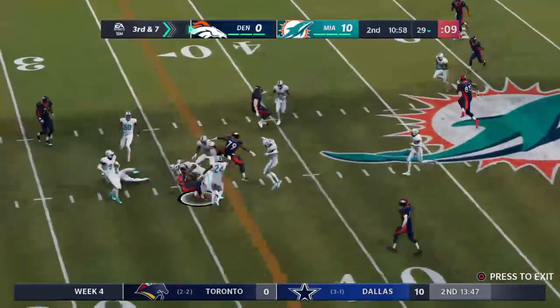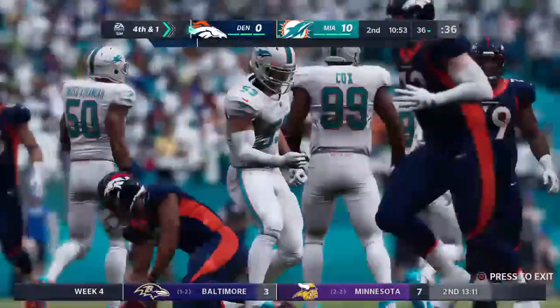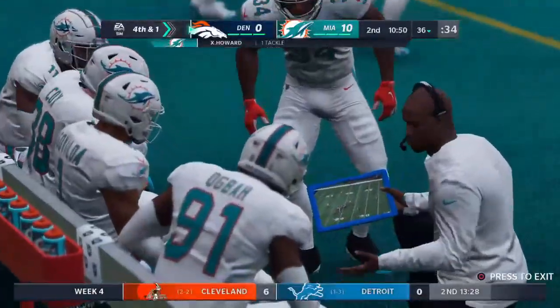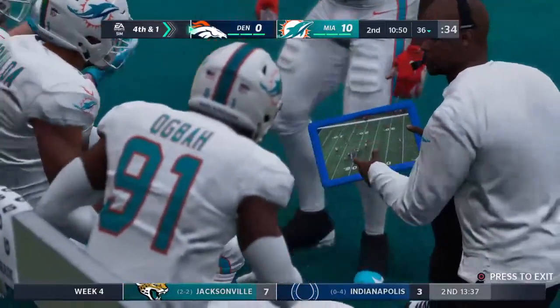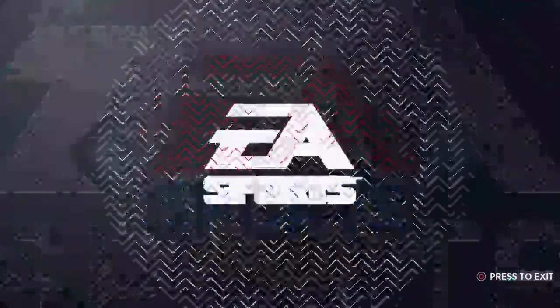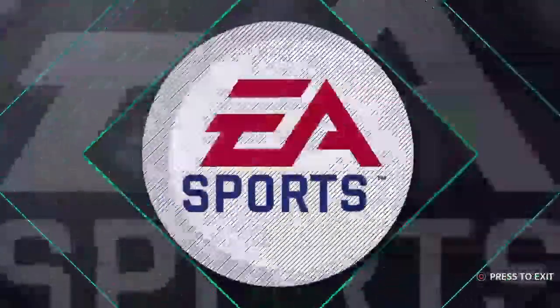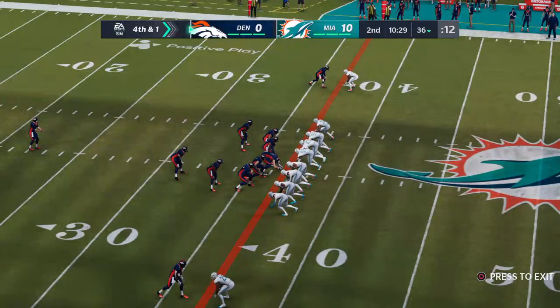Finding a safety valve here. That's complete. Well, this is going to depend on the spot, but it's not a very generous one. He looks to be about a yard or so short. A gain of 7, but it's 4th down. Here's Sam Martin now as he's on to punt for Denver.